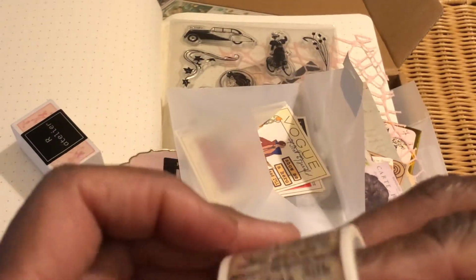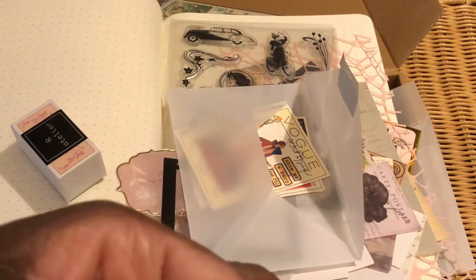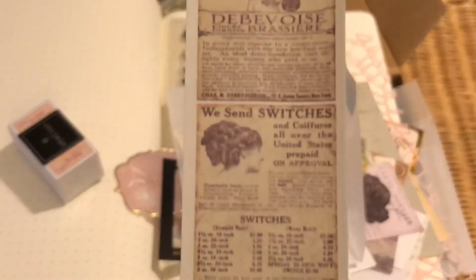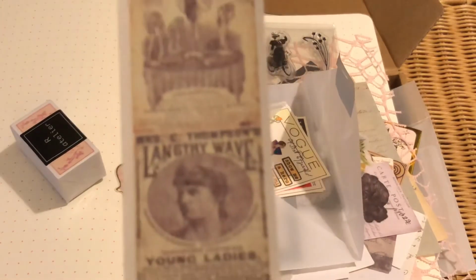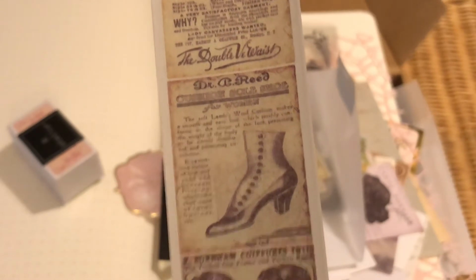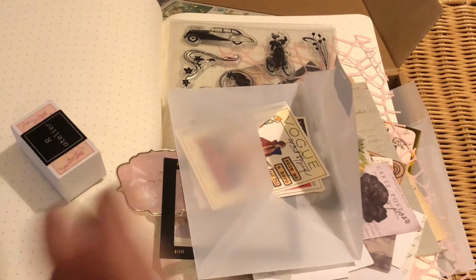So this looks like petticoats, corsets, like a vintage, what's the word? What's that? Sears catalogue, almost. Vintage Sears catalogue type. Upside down. Ladies. All ladies' boudoir things, aren't they? Beautiful. So, yeah. Lovely, gorgeous vintage kind of style.